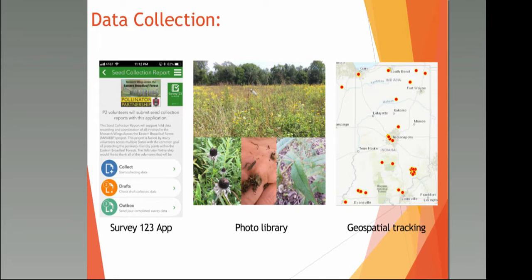And there are a couple methods in which we are collecting data for this project. And our teams are already set up with data collectors, so I'll only be giving a brief overview of this part of the project, so you're aware of what others may be doing while you're out there collecting seed. We've partnered with the University of Arkansas Center for Advanced Spatial Technologies, which I'll refer to as CAST from here on out, to come up with a mobile application to capture the geospatial distribution of our collections.